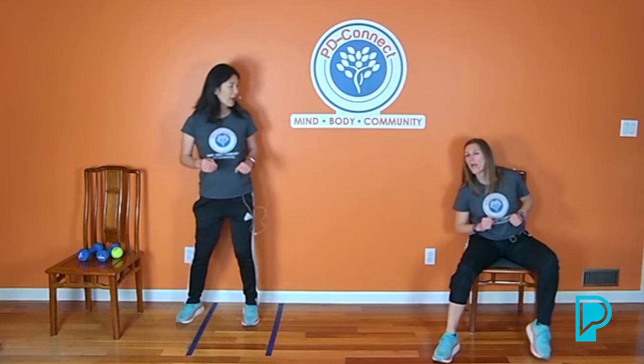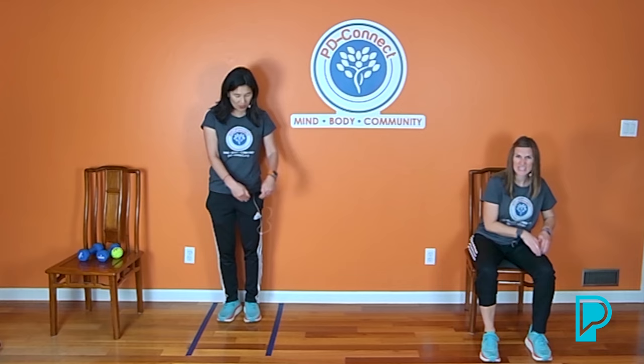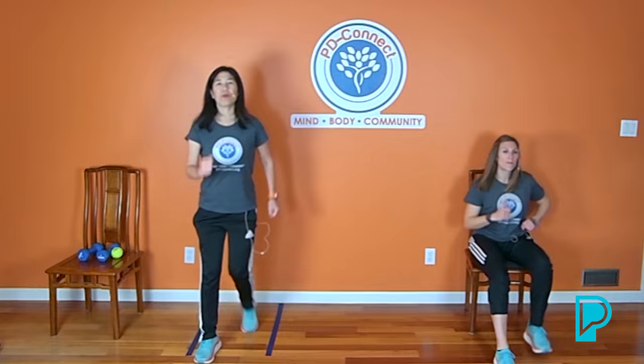When she means the other side, she means let's start with the opposite leg, because sometimes the Parkinson side doesn't want to move as much. We've got to train it to move. All right, let's train it. Two forward, two back. Wide, wide, narrow, narrow. Two forward, two back. Wide, wide, narrow, narrow.